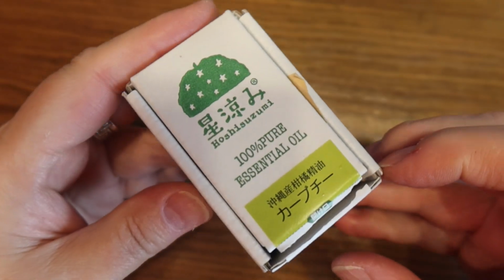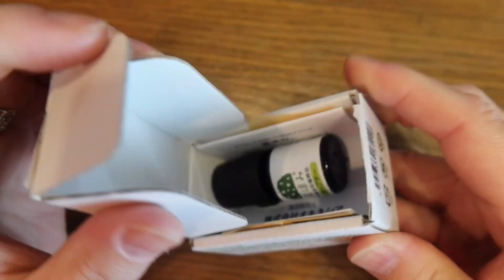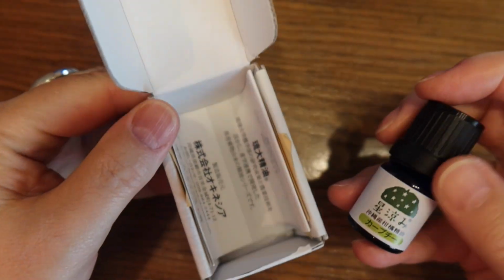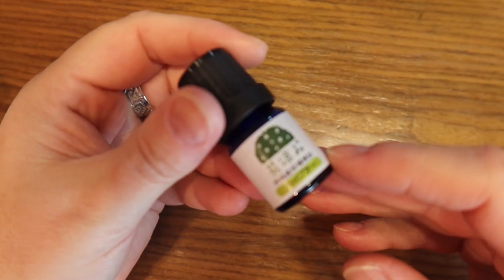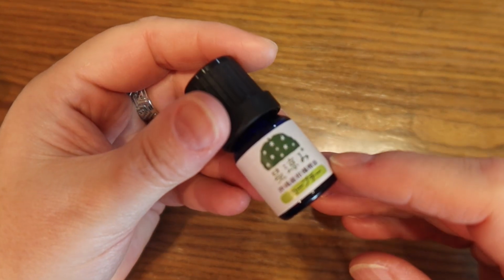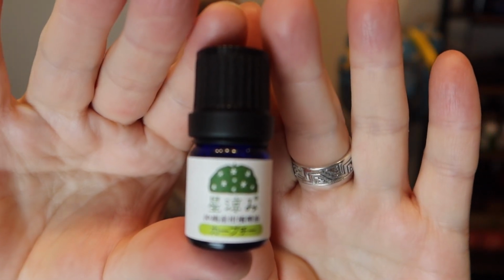Next, I got a couple of essential oils. Now this is some Kabuchi 100% pure essential oil that I also decided to pick up. It's from the same company, and it is very expensive, I might add. But it does smell unique and obviously citrus. So you smell it and you think, oh yeah, it's citrus, but it is different. They all have their own unique spin on things.